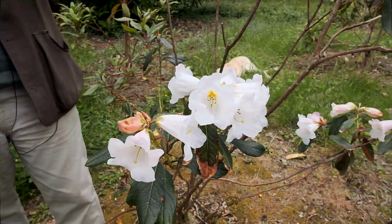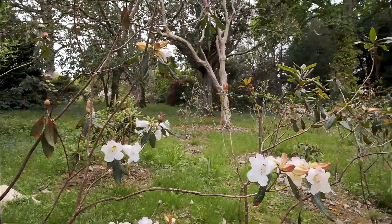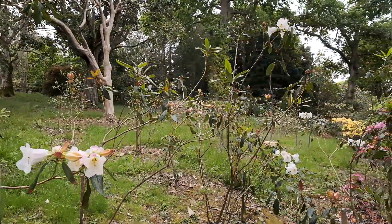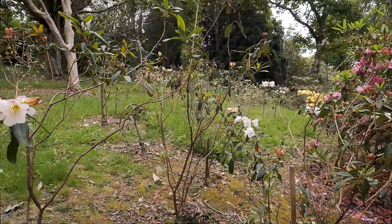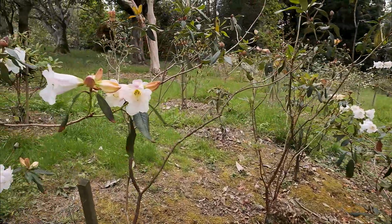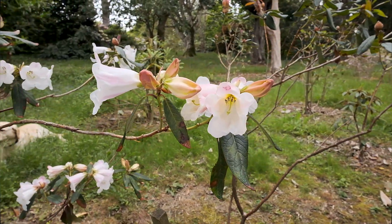But if we pan round and look into this clump, this is a very short-lived rhododendron. Their life cycle is probably 15 to 20 years. They grow in a very leggy fashion, and it's a year or two before they flower. But the flowers are extremely scented and very, very attractive, and you just have to put up with the fact that it isn't a very nicely shaped bush.